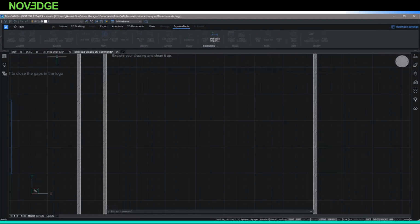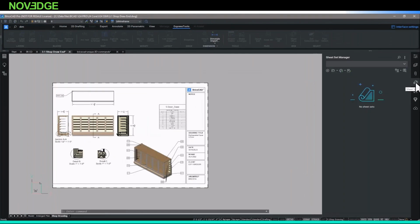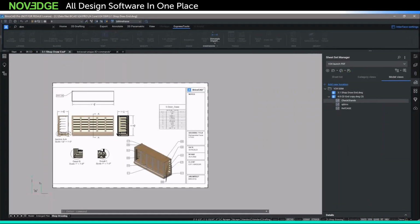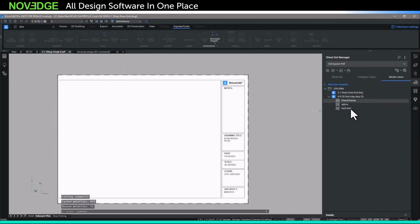Now, sheet sets. We've completely revamped the BricsCAD Sheet Set Manager panel, including new multi-user access to DST files. There is a new Model View tab to access model views from any drawing and paste them into a layout, quick and easy.